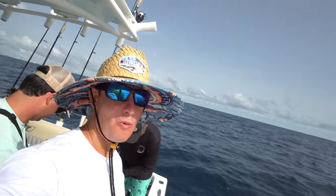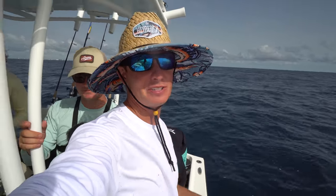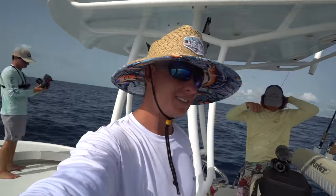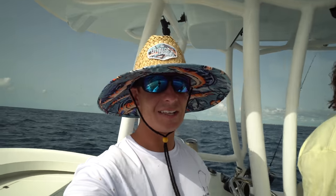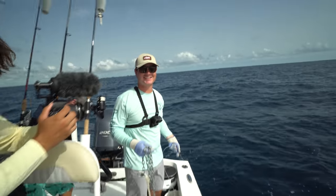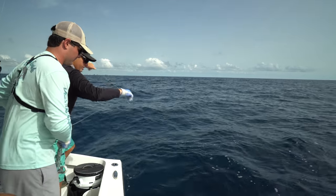All right. So we are handlining them. That anchor rope is literally the rod and reel today. So Justin's up first. Let's see how this goes. Oh man. Nice medium going down. That's the bait. That's not the catch. Put the Crocs in, wild, in sport mode. One, two, three.